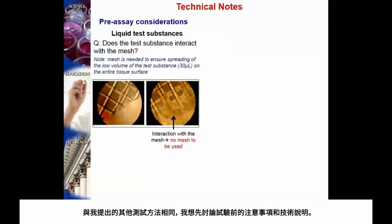As with the other assays that I presented, I would like to address pre-assay considerations and technical notes. One of the key questions in this assay is to ask if the test substance interacts with the mesh in the case of liquid test materials. The volume that is used in this assay is very small, 30 microliters, compared to the corrosion assay, which uses 50 microliters. So to spread the test material on the entire surface of the tissue, it is necessary to apply a nylon mesh onto the test substance.